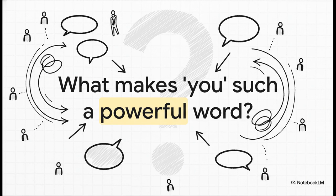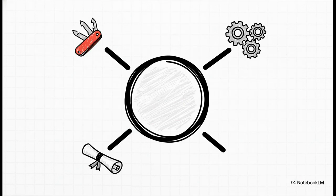And here's the big question for today. What is it about this tiny three-letter word that makes it one of the absolute heavyweights of the English language? Yep, there it is. Looks harmless, right? But this word is a linguistic Swiss Army knife. It's a fundamental piece of our language's engine, and it turns out it's so important it made it onto a very exclusive list. Let's crack it open and see what's really going on inside.